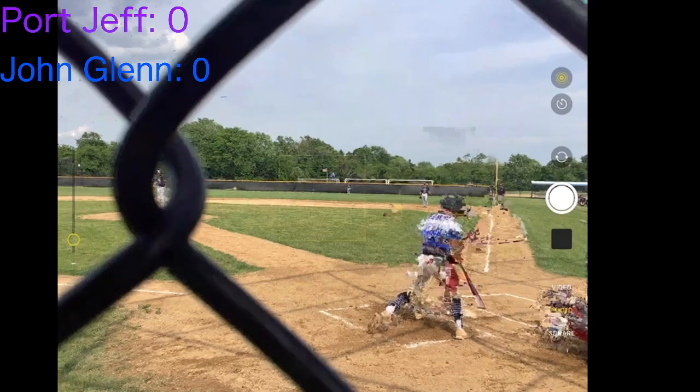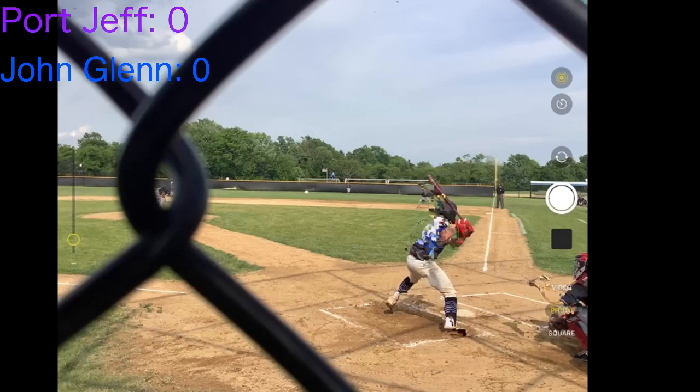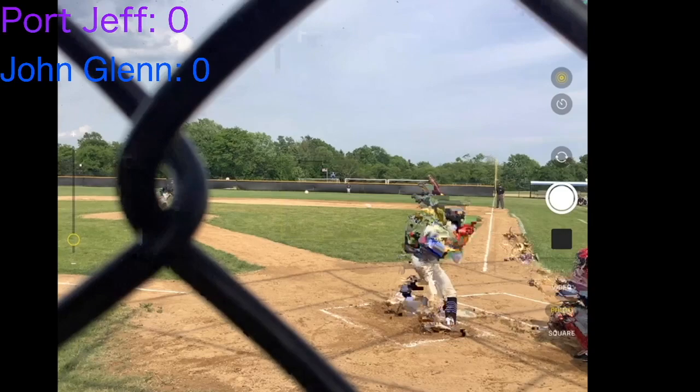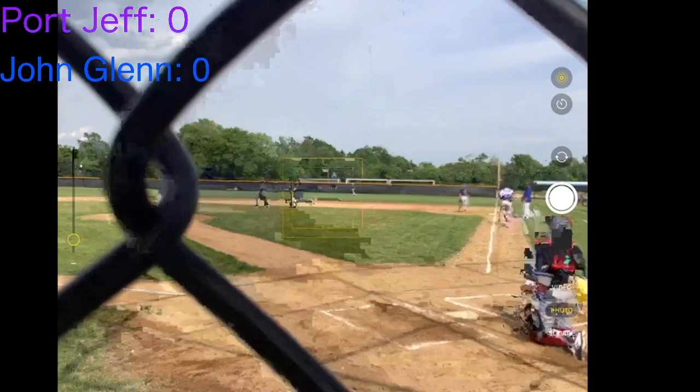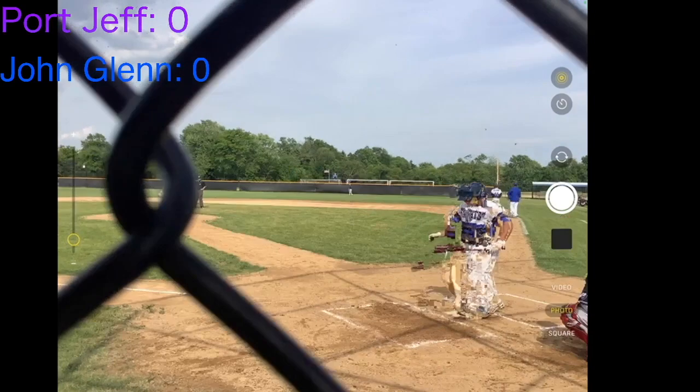Now with 2 outs, just don't want to let that thing happen again, where runs come in on 2 outs. We've seen it many times. It's just about closing off batters here.